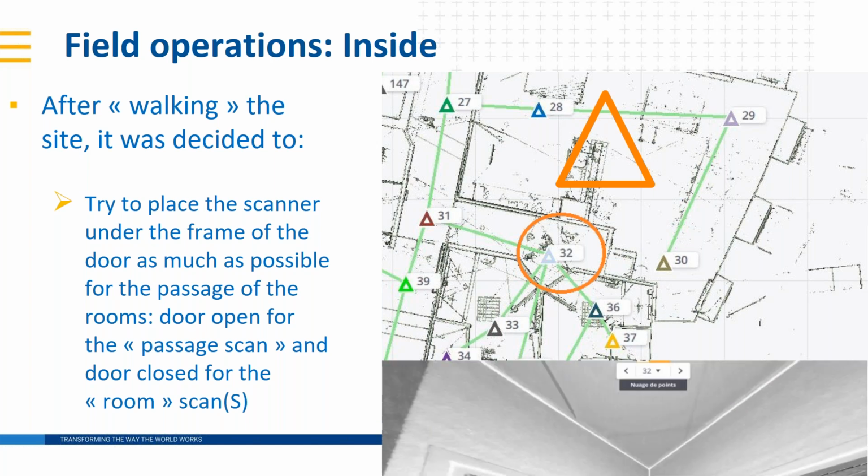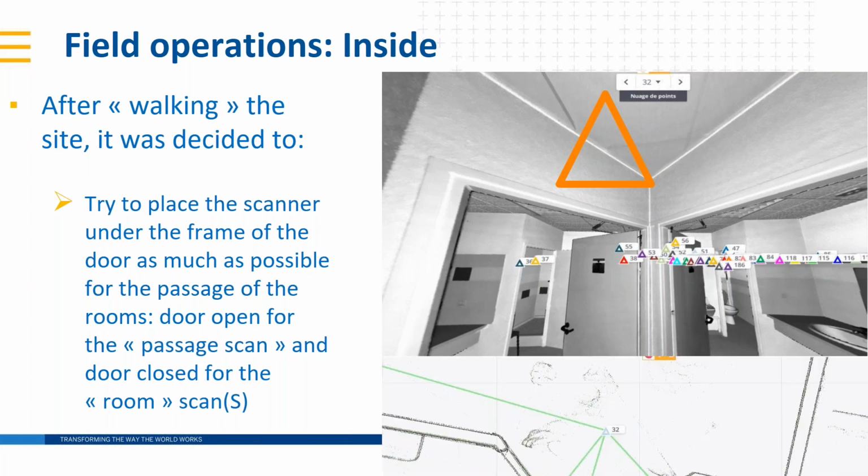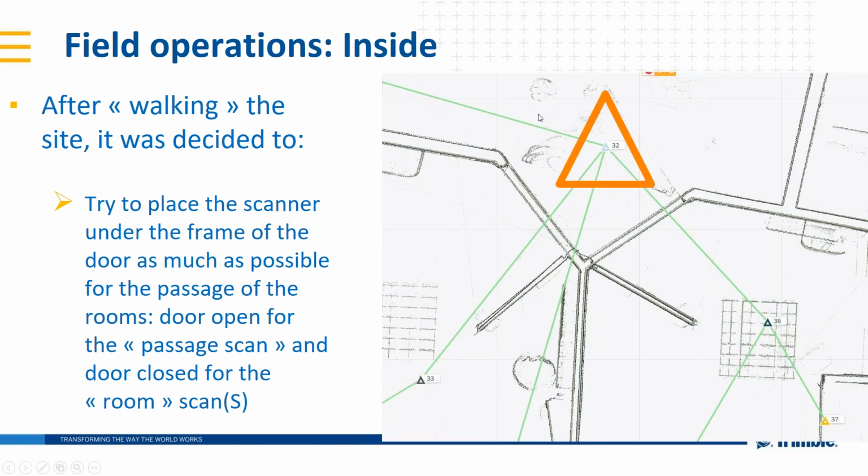So that's the example of the inside. It was a toilet, so maybe not the best example that I picked. But anyway, they had to scan it, so that's part of the job. And here you can see the result of the point cloud, with the doors that were closed and then open, to create a passage between the main traverse and the inside.